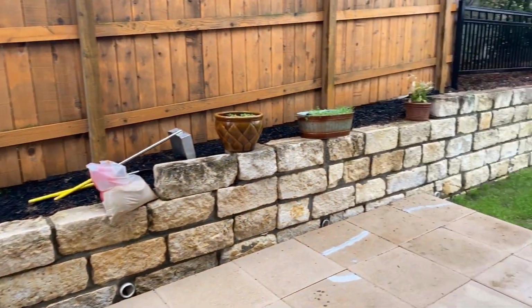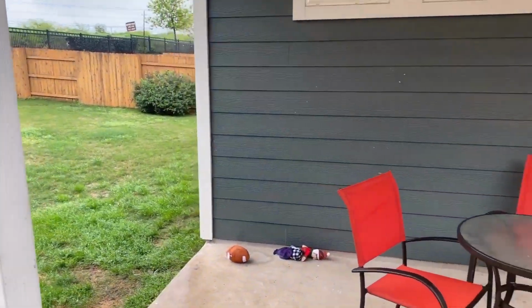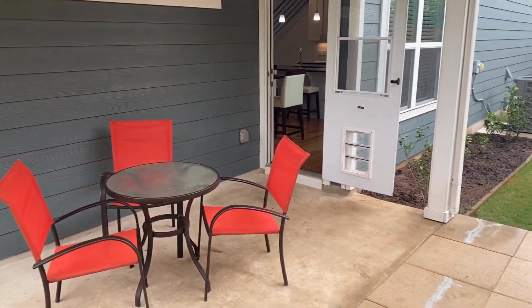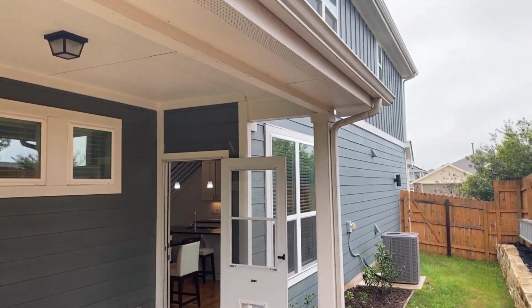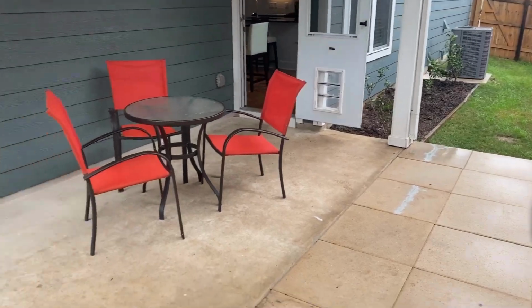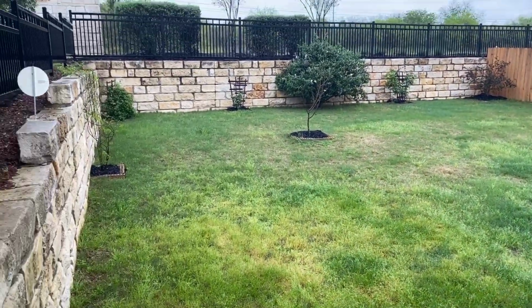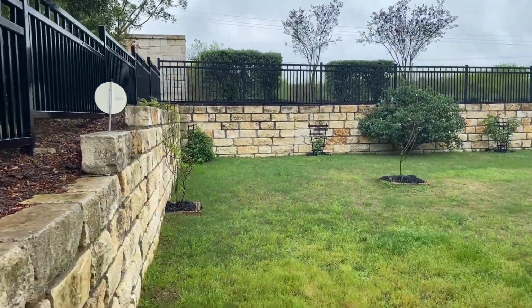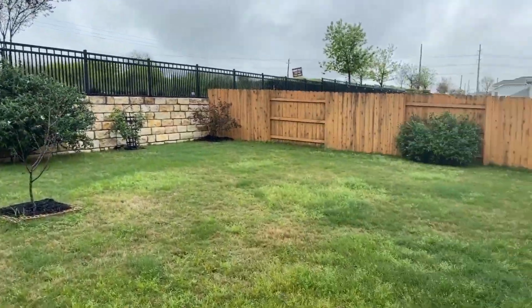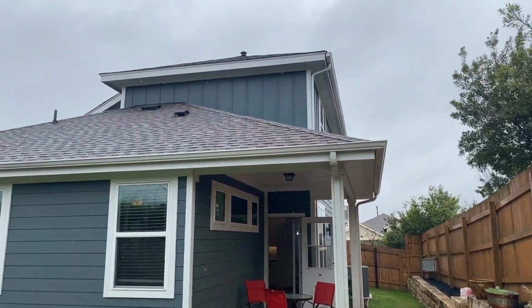Now let's take you out back. Here we're on the side patio. It's a nice covered area. You can see it's been extended a little bit. Great place to put a grill. And it's a good size yard. Not too much to maintain and enough to give you a little space. Here's the backside of the house.